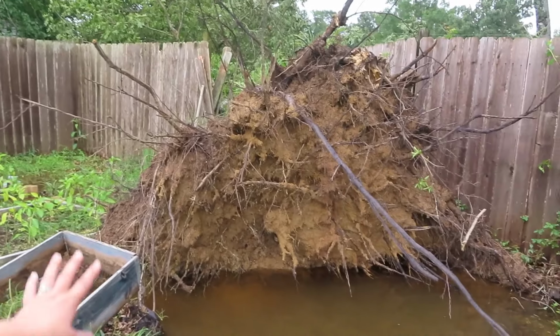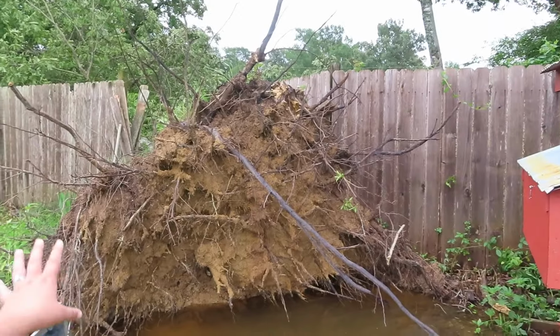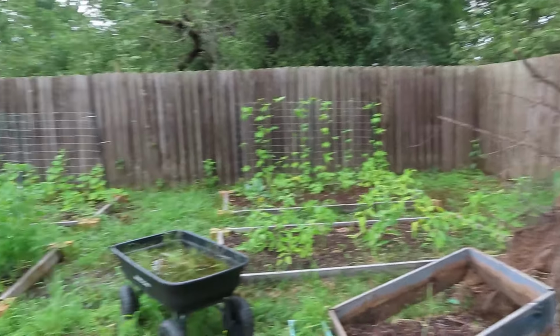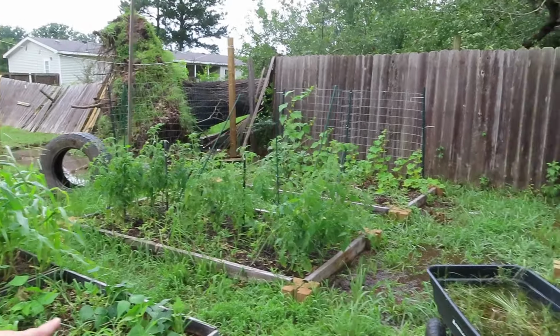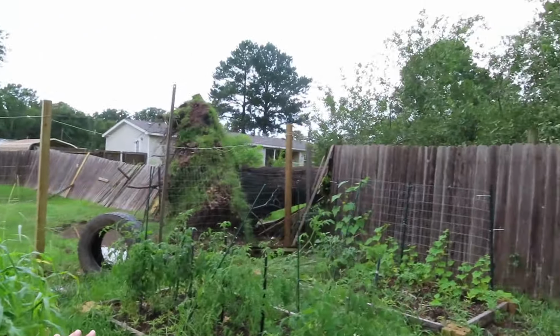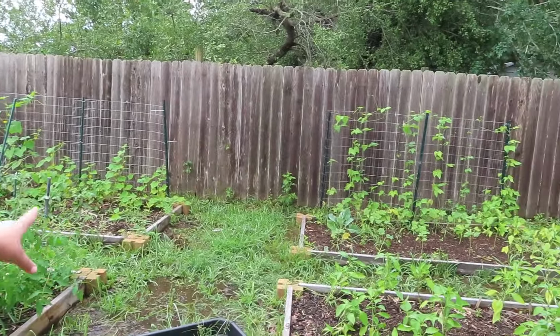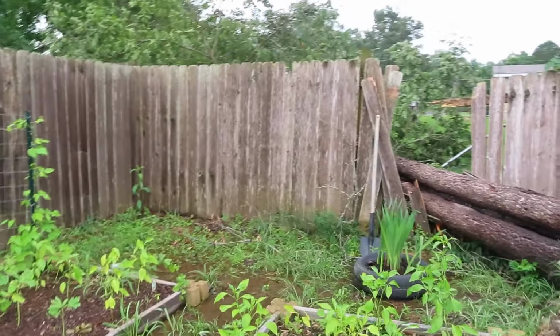Yeah, this is all of our damage outside, and it also destroyed our roof. So the tomatoes are pretty much done for. The corn, at this point, we're just going to see what we get from the garden this year.